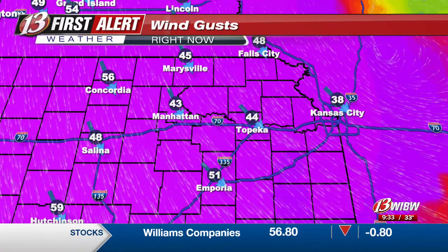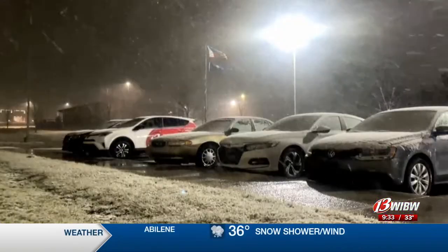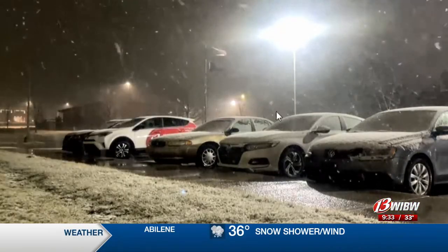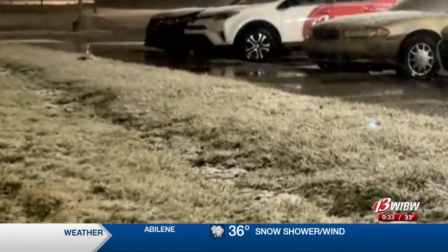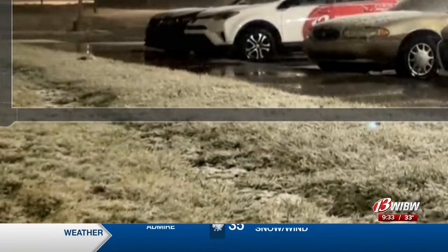Want you to check out, please. But there is the look at the camera again, right outside the TV station, and the snow is accumulating quickly on grassy areas. But the real blizzard part of this is really kind of in the back of that shot. What you're seeing there in the foreground is actually where our building is blocking a lot of the wind.